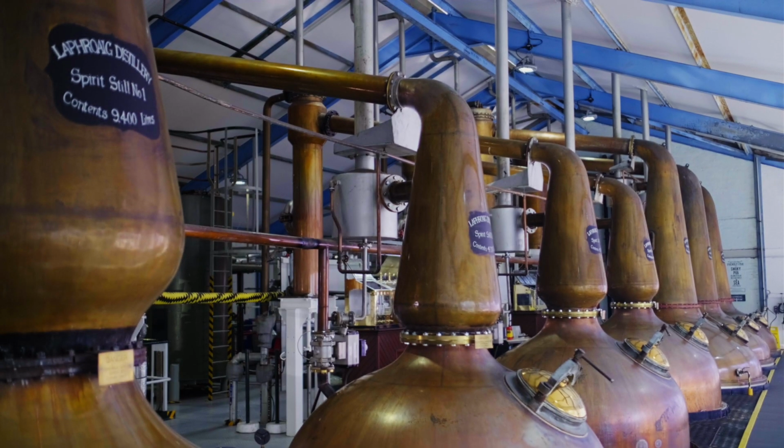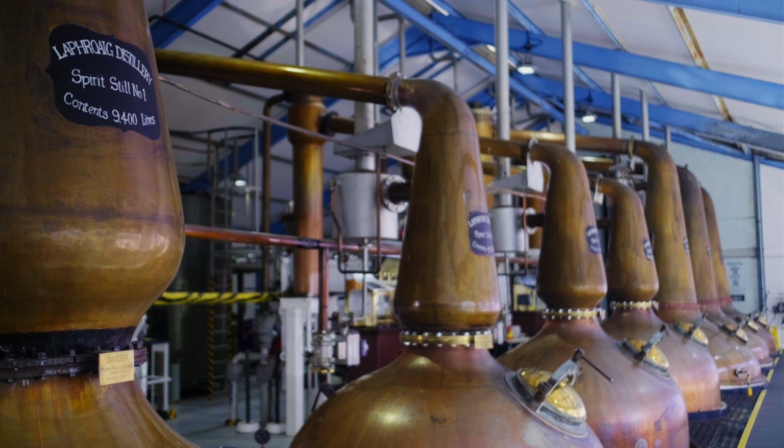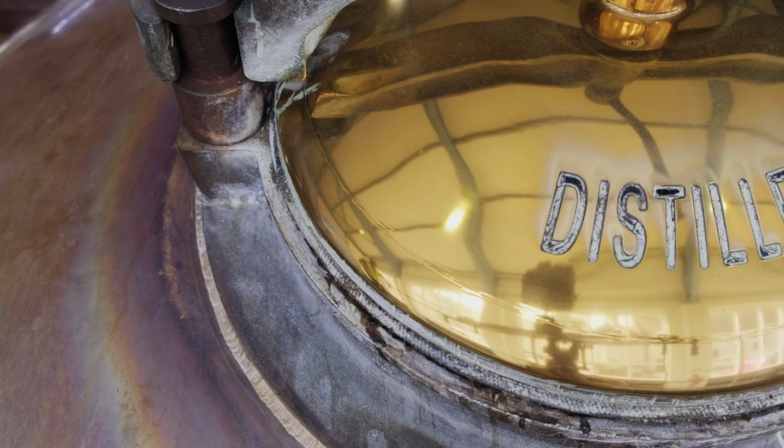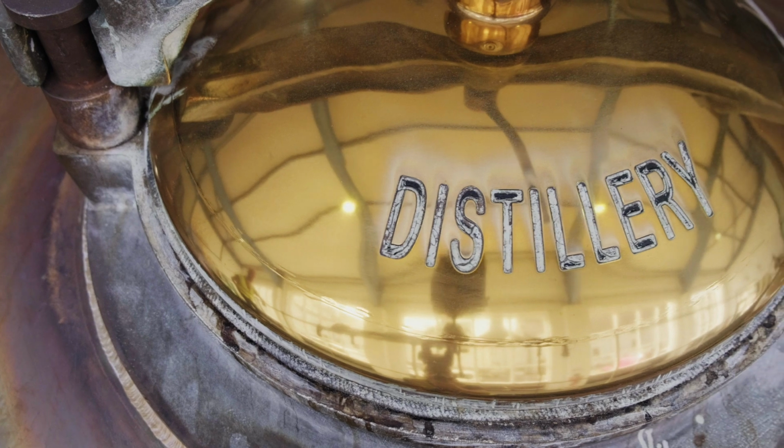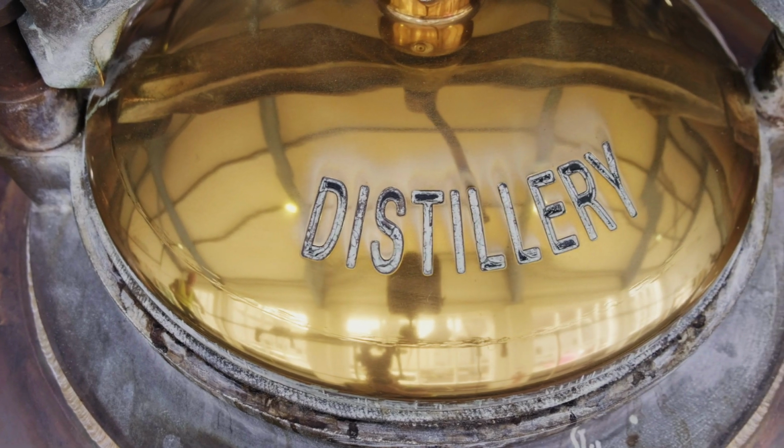The big one at the end as well, it was put in in the 1960s. What it does, we run it too fast, so it carries over some solids into the liquid as well. So that adds some lovely, grassy, oily, kind of more depth into the whisky as well. So when we're adding these both together, it gives us lovely depth in the Laphroaig single malt.